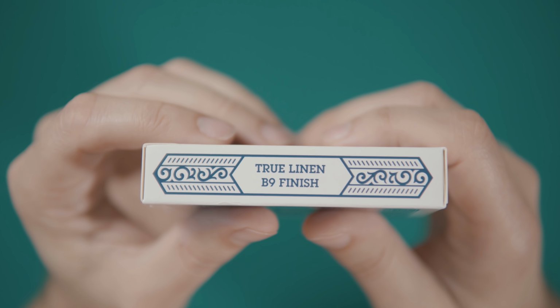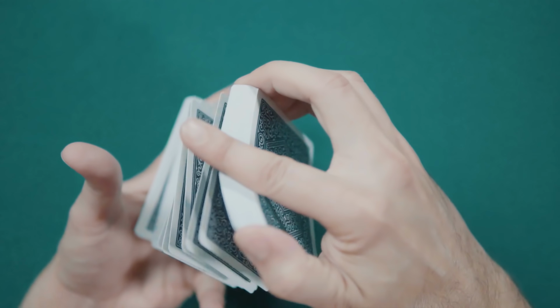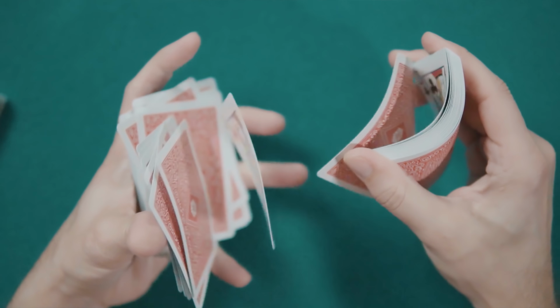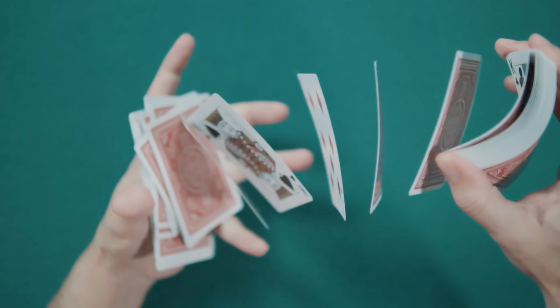The Copag 310s proudly boast being some of the first cards to use Cartamundi's touted B9 true linen finish. According to the marketing materials, it's been years in the making with input from the best magicians and cardists around the world. The 310s are a thick stock. They handle well enough, although some other decks in my collection that purportedly use B9 finish handle a bit better, perhaps due to the differing stock. The Cobra deck with its buttery smooth, soft crushed feel comes to mind. Of course, the Cobra deck is a premium deck.